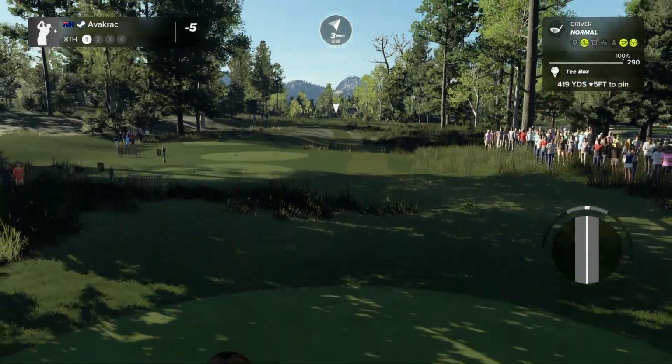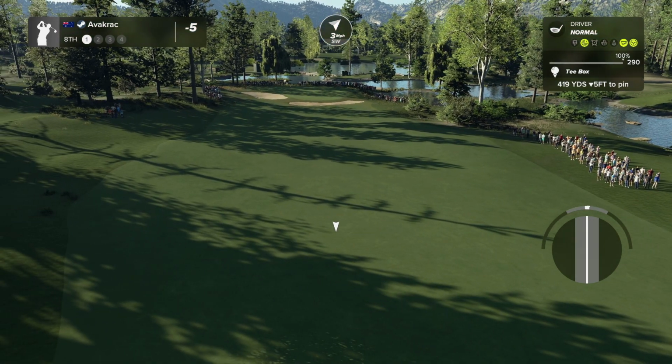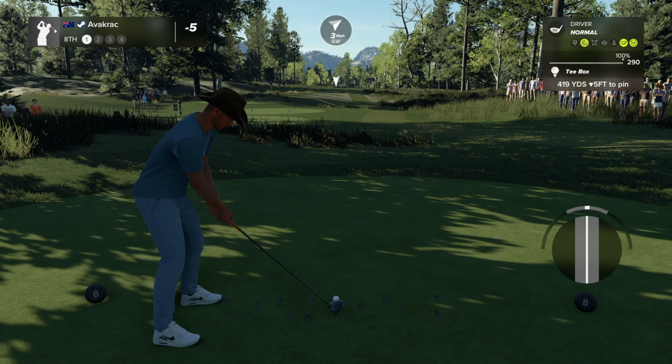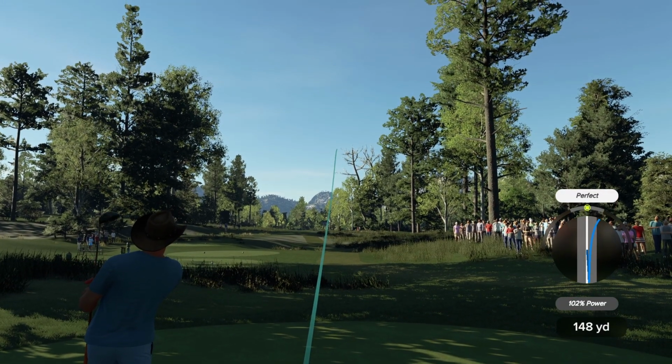Alright, anyway, hole 8. Oh, I was stoked about that. That's always, yes, always nice when you see an eagle and you didn't notice. Didn't know. Alright, hole 8, par 4. What do we got? 419 yards, 5 feet down. Big ass fairway. Oh, probably gonna need it too.